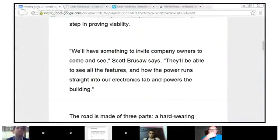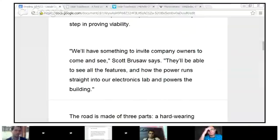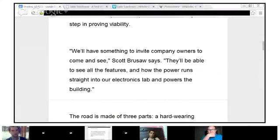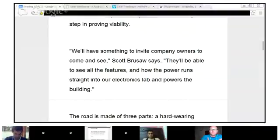Let's go next to, you see, Jose, would you like to read this one? Okay. We will have something to invite company owners to come and see. Scott Russell says they'll be able to see all the features and how the power runs straight into our electronics lab and powers the building. Okay, very good. Great pronunciation, no problems there.